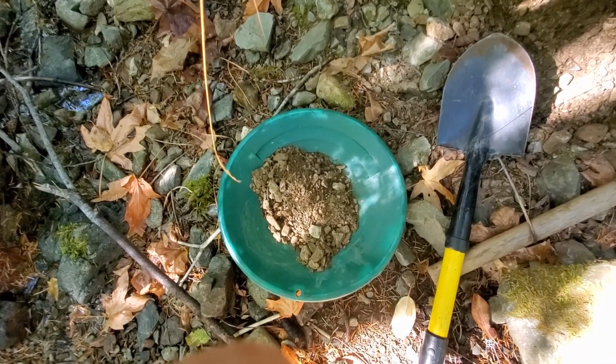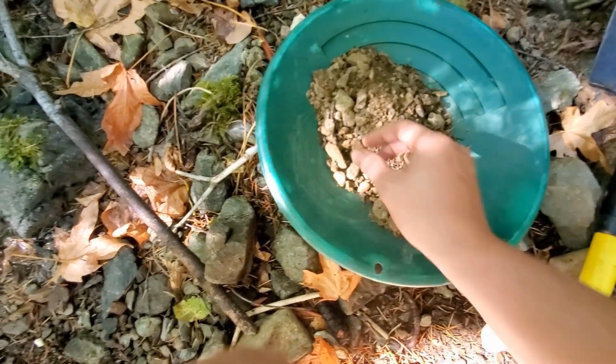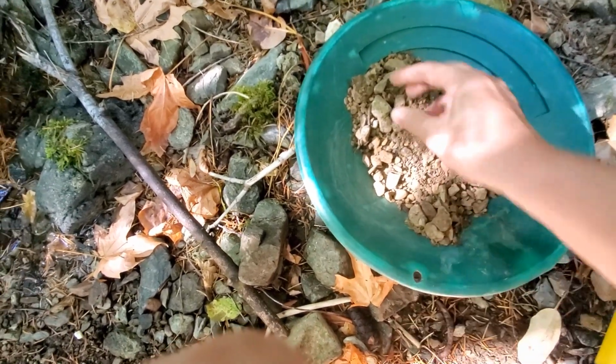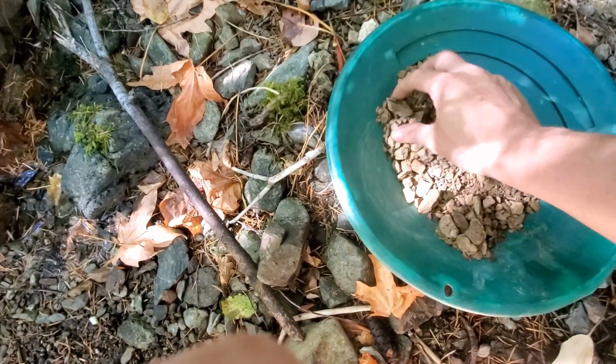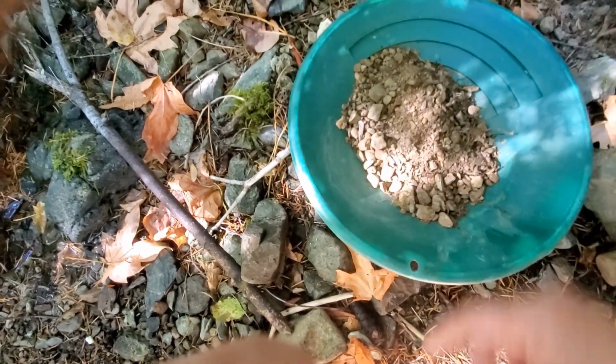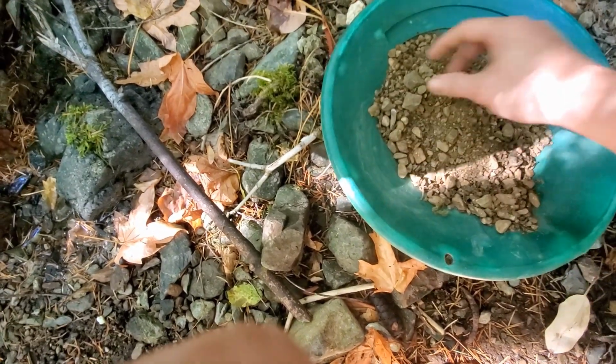Got my pan about half full. I'm going to go ahead and start picking out all the big rocks. Now, I don't see much clay stuck to them. If there was clay on the top layer, I would actually take the time to clean those rocks off to make sure I get all the gold off them. I'll just pick these out real quick, and then we'll do a really quick pan production fast style and see what's in there.